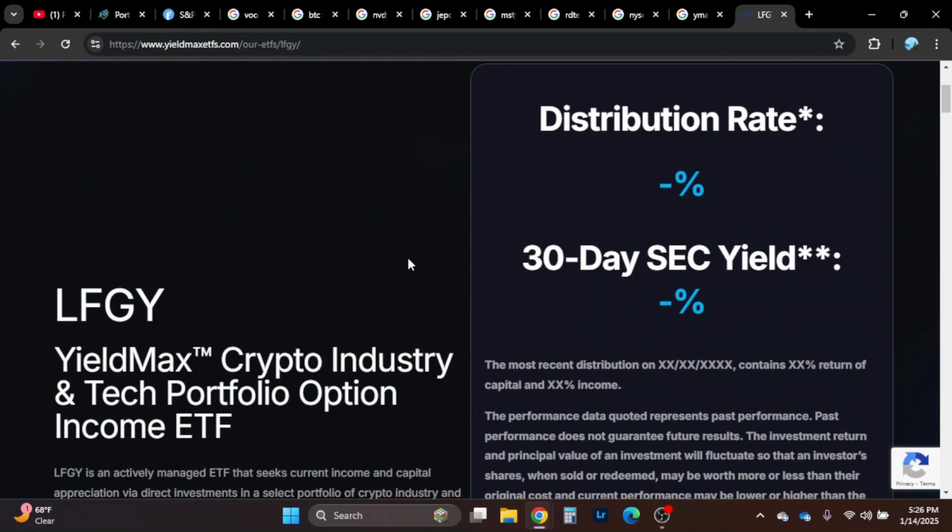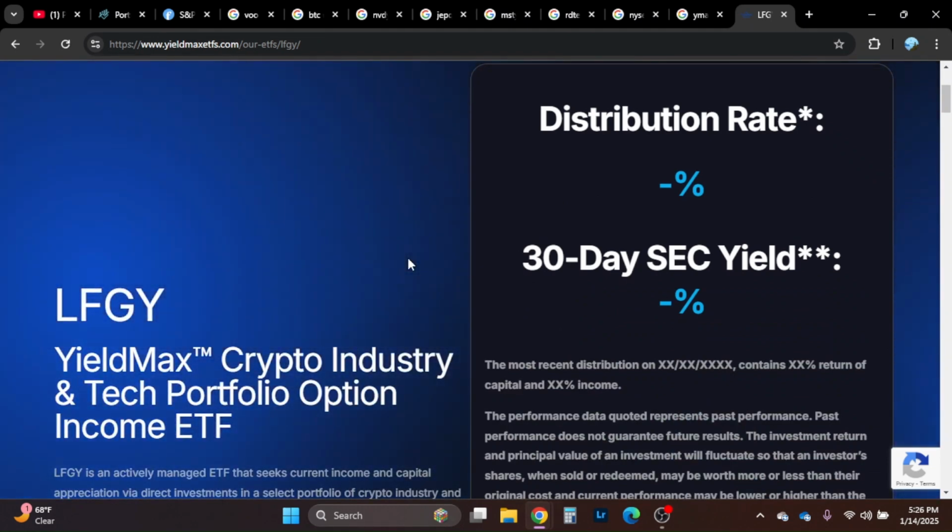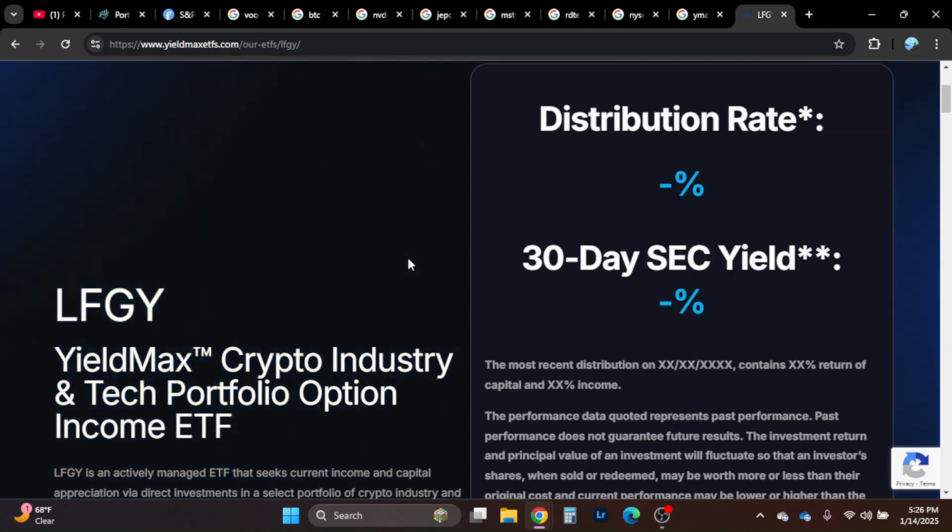YieldMax came out with a new ETF again. They're always coming out with new ETFs. This is a new one that they just announced via Twitter or X. And a friend of mine actually sent this to me. Shout out to Eugene Vasquez.